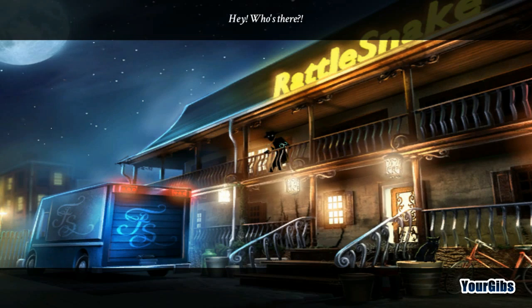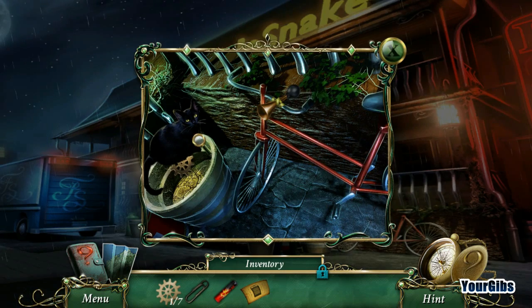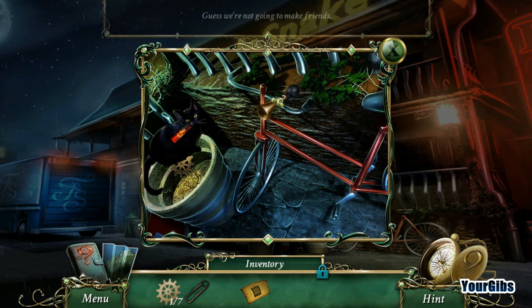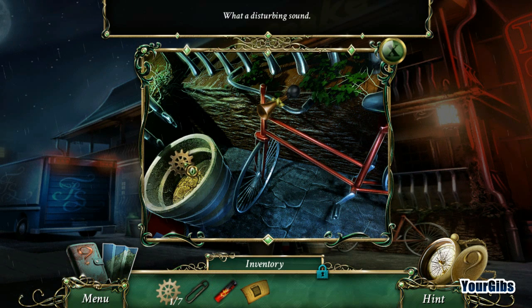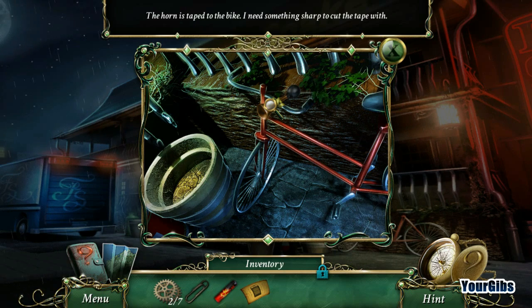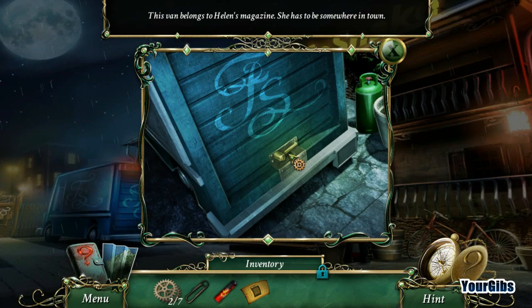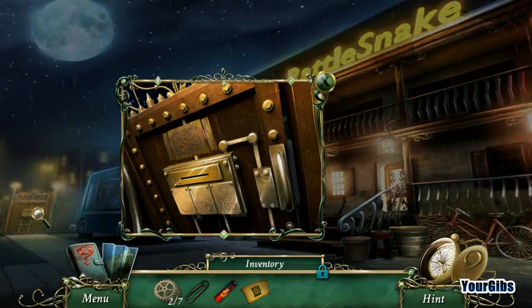Hey! Who's there? Hey, cat. Aw, we have to make friends. Here, have a firecracker. Aw, don't want a firecracker? Take a horn, then. I need something sharp. This van belongs to Helen's magazine. She has to be somewhere in town. Fair enough. To figure out how to unlock that.